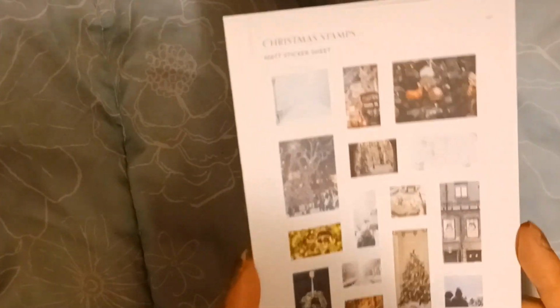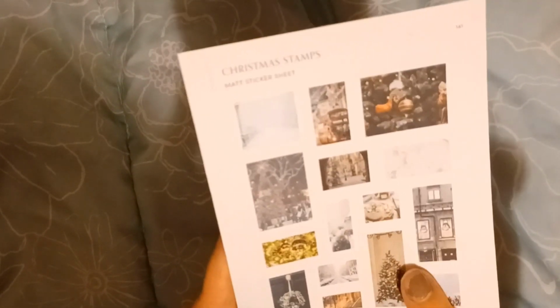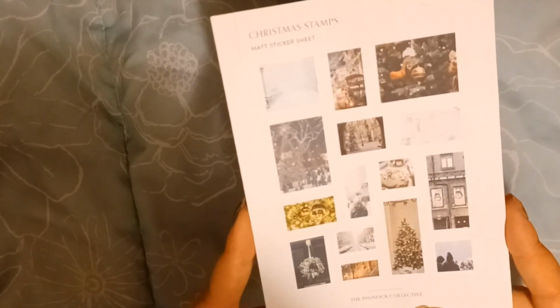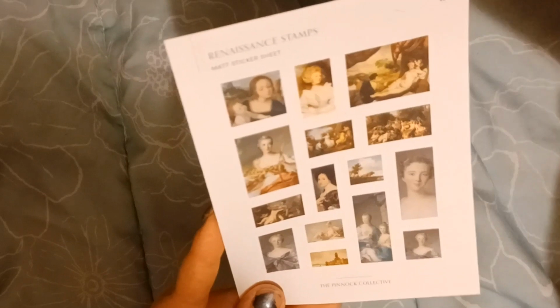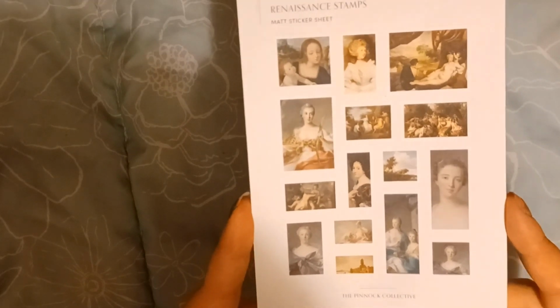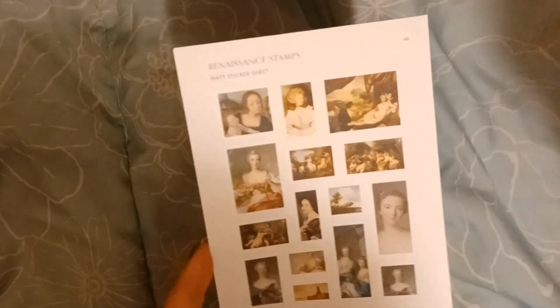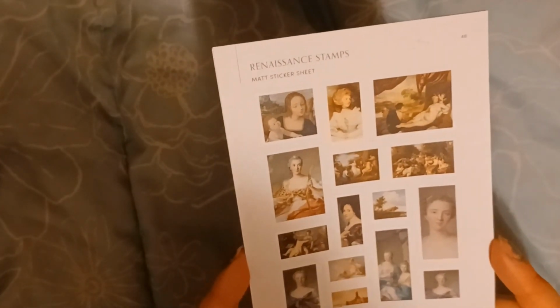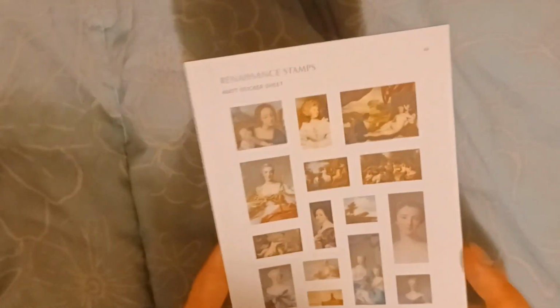Inside of our 6th envelope, looks like we have more scenes. They are Christmas stamp stickers. So they're different stamp shapes. Some of them are more square and others are more rectangular. And they have various Christmas scenes such as reeds or trees or just snow. And on the second page, we have Renaissance stamps. So again, different shapes, but all of them are based off of Renaissance paintings, and that is beautiful. I've never seen stickers like this before, but I could definitely look forward to using them.